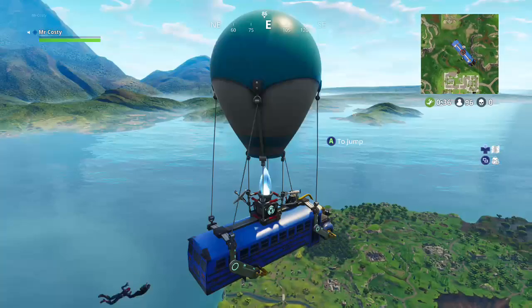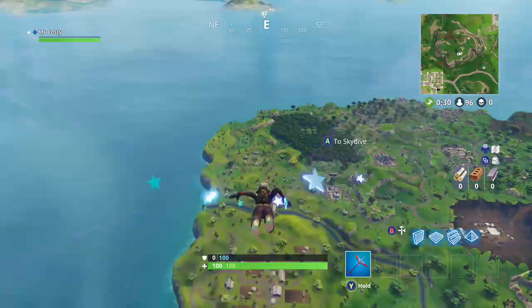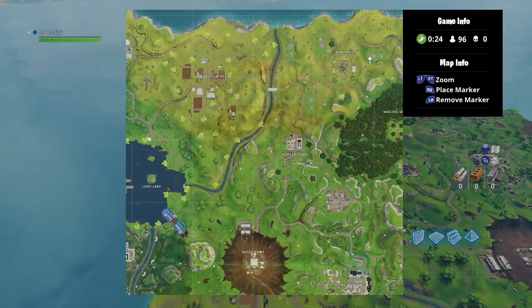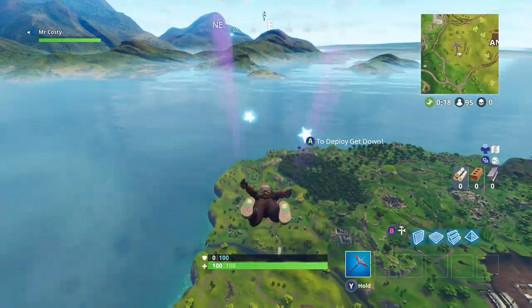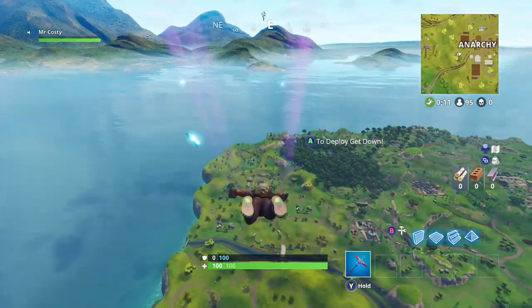So this week's hidden treasure, you've got to search between a big screen, a scarecrow, and a pink hot rod, which is in this direction. If I quickly show you on the minimap, whilst I glide, it is around here. I'll try and get quicker. Unfortunately, the bus has gone a bit far in the wrong direction, if you know what I mean. I'm not really flying over it.